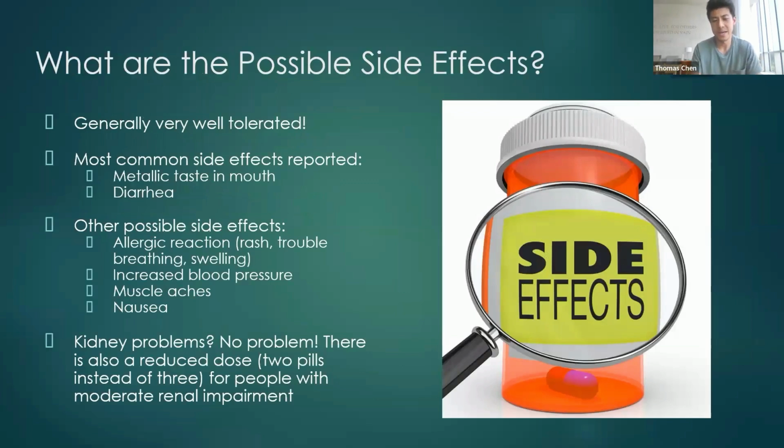And a lot of patients ask, this all sounds great. What are the side effects? And it's a really important question to ask, not only for Paxlovid, but in general for all medications with your doctor. The good thing is it's generally very well tolerated, meaning patients don't really complain of major side effects. When they do, some of the most common side effects are a metallic taste in your mouth that usually goes away after time, and then diarrhea sometimes.